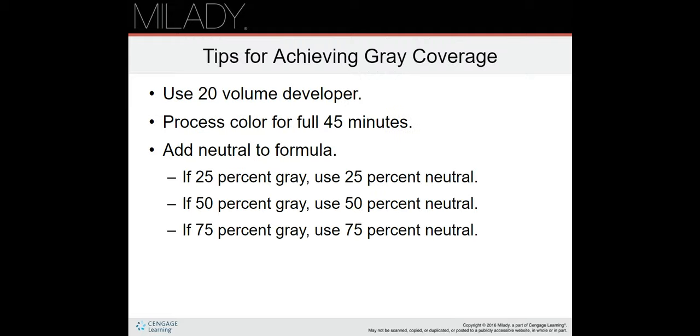Tips for achieving gray coverage: use 20 volume developer or higher. Process color for a full 45 minutes, always. Add neutral to formula. So add something with an N or a neutral. If 25% gray, use 25% neutral. If 50% gray, use 50% neutral. If 75% gray, use 75% neutral. Gold covers gray well, ash doesn't.